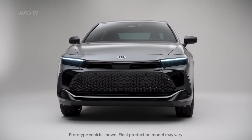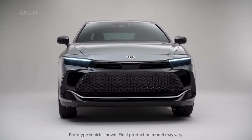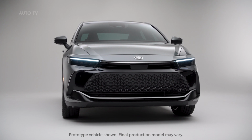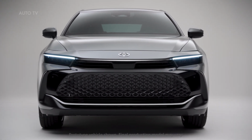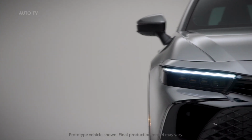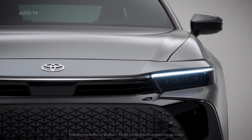XLE and Limited grades are equipped with THS, a highly efficient hybrid system with a newly developed, high-output bipolar nickel-metal hydride battery that can achieve a manufacturer-estimated 38 mpg combined city highway rating. The XLE grade comes equipped with the 2.5-liter THS, all-wheel drive, three selectable drive modes, 19-inch alloy wheels, heated and powered softex and fabric front seats and our all-new Toyota Multimedia system with 12.3-inch touchscreen and 6 speakers.